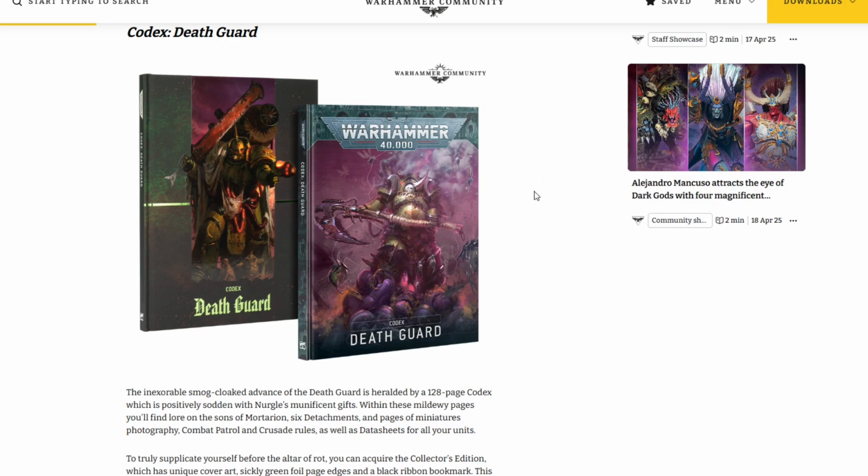So first off, we have the brand new Death Guard Codex. No surprises there, going to be coming in at $60 USD, and that is also going to include the digital code for the app. And then we also have the Special Edition Collector's Codex, and that one's going to be coming in at $110. Same contents inside both these books, but we got the Special Collector's Edition cover on the Collector's Edition Codex with a $50 premium attached.